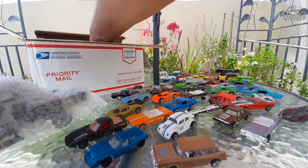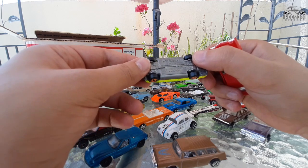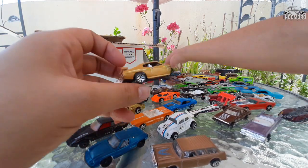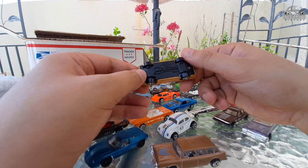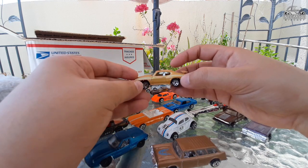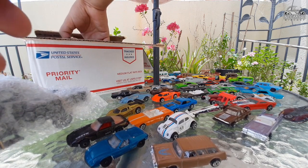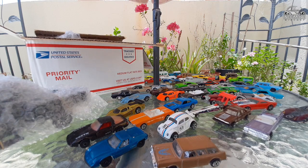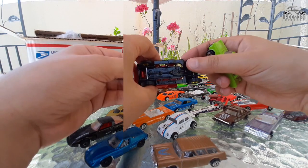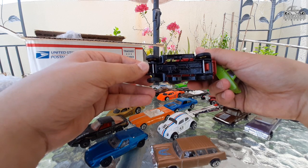What else we have here? Mercedes 380, 1981 Hot Wheels. We have here another Matchbox of 1995, a Pontiac of 70s, GT10. What else we have here? A Royal Mail. Yes, Matchbox. Here, a Renault, model of yesterday. A Renault, made in England, Matchbox.